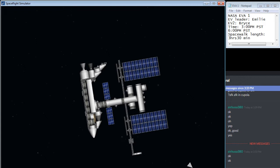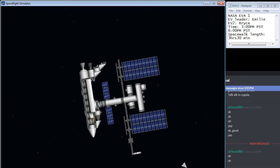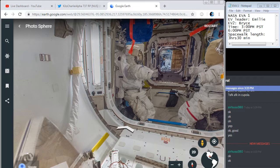Alright, so it looks like we're good to do that. I wonder if we can see him from Cupola. No, it's on the other side of the station. That's true. Never mind. Alright, I got him on the camera. Now whenever you're ready, Bryce, you gotta hold on tight, but just climb out and move around.